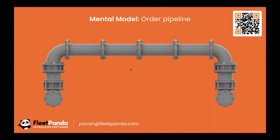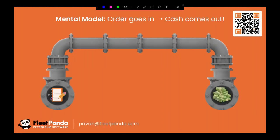So this mental model I spoke about is to think about your business or your core workflow as an order pipeline. When I say order pipeline, it's a simple concept. Your orders come in, and if you do a good job delivering on time and as per what the customer asks, then you get paid and cash comes out. So, pretty straightforward model. Then think about what the different parts of this order pipeline are.